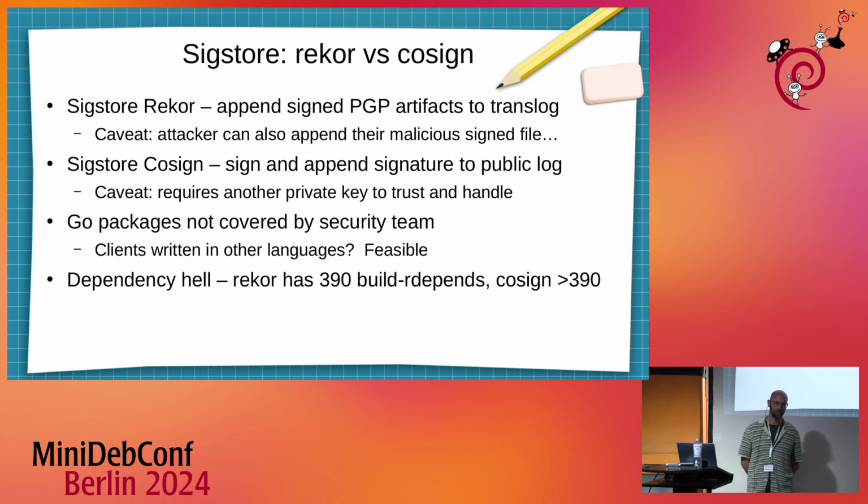Let's go into Sigstore. They have two different functionalities. They have Rekor, where you can append a PGP signature to a log, and then it will later be possible to assert that this is a PGP signature that the log has seen and get a witness from that. Rekor is a bit simple in that anyone can add to this log. It's one of the fundamental ideas with it, which means the attacker can also add their malicious PGP signature. But at least it creates a public audit trail of things.